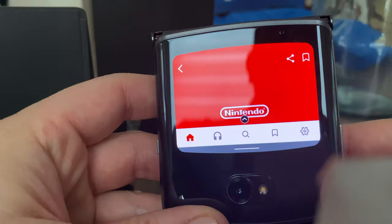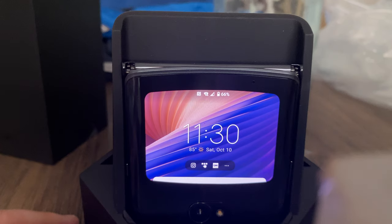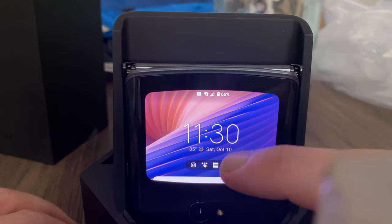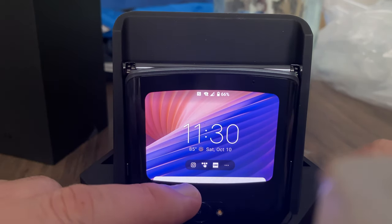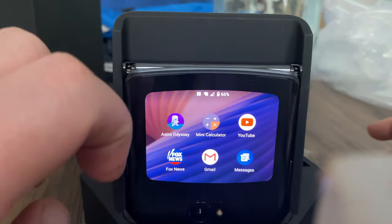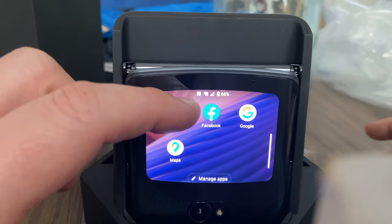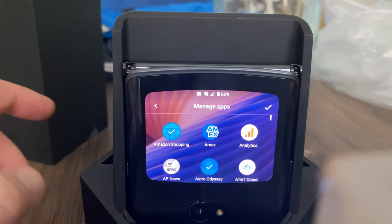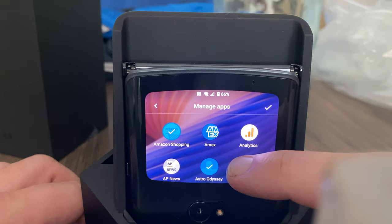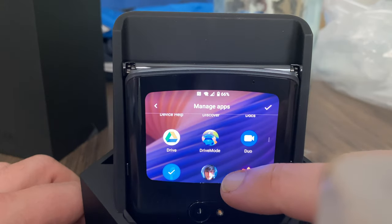So there are a lot of really cool things that you can do with the external screen. It's just a lot to like about it. The display looks beautiful, and there's just so much you can do, and that's really one of the things that I love about this phone. Everything from notifications to all of the on-screen apps you can use. You can see I've got a number of them set up here, and you can obviously add whatever app you want to use. So it shows you everything that's installed. I don't have a lot really installed on this right now, but I'm just testing out.